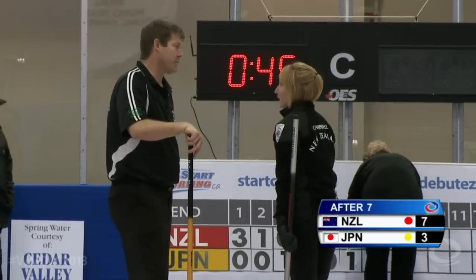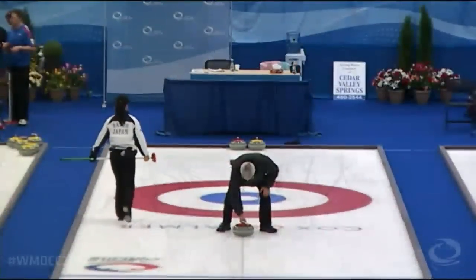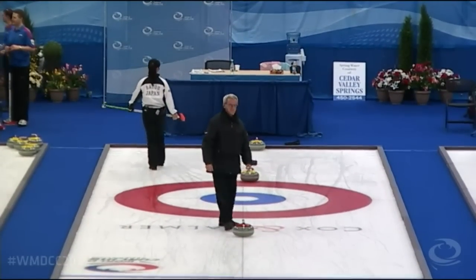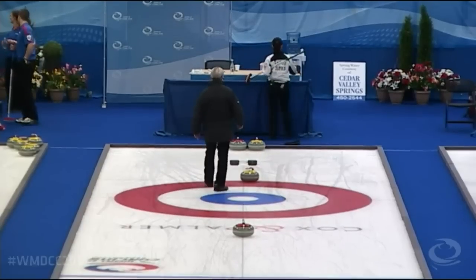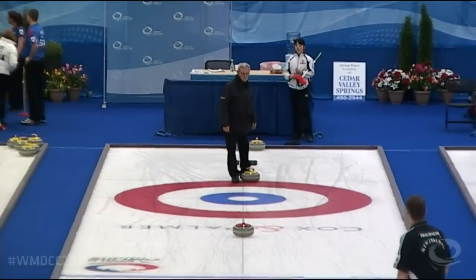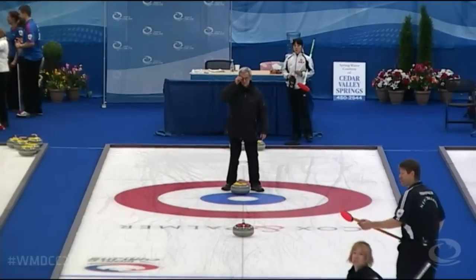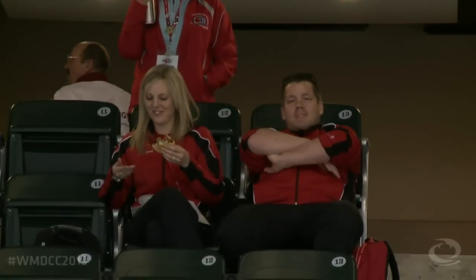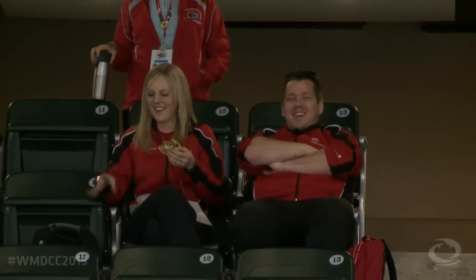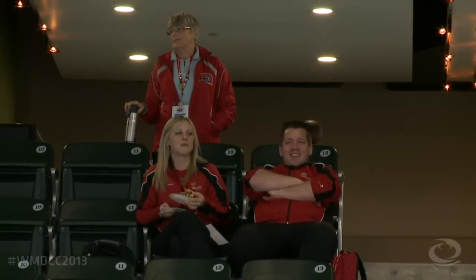Can give an update over on sheet D. USA 10-3 over France. They wrapped that up by scoring 1 in the 7th end and shaking hands. And on sheet B, we have Denmark up 6-3 with the hammer on Slovenia, playing the 8th end. And on sheet A, we have the Czech Republic up 8-4 on Australia, playing the 8th end. Bounced back in that game. Yeah, they were down 4-2 at one point, and came back with a 2 of their own with the hammer.